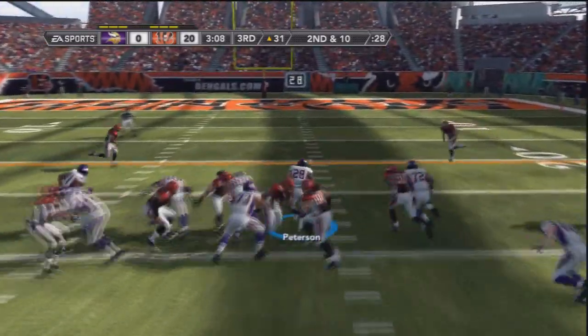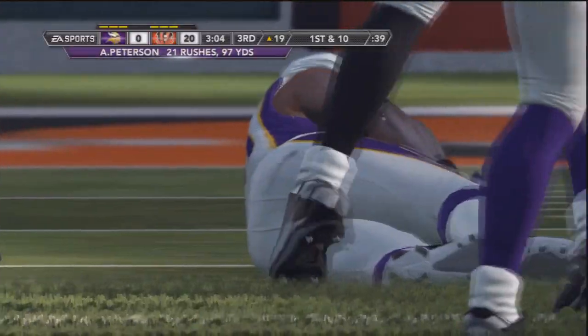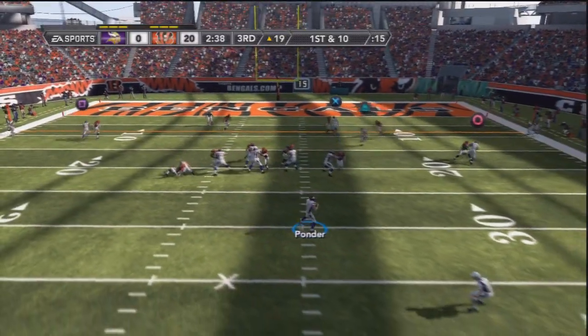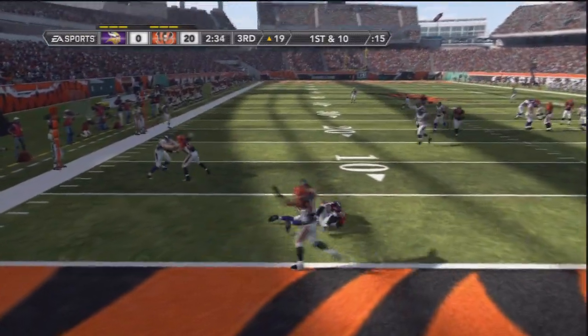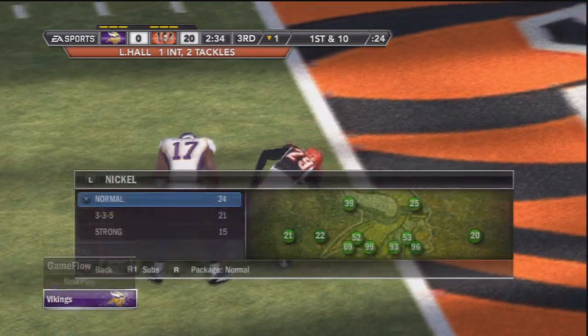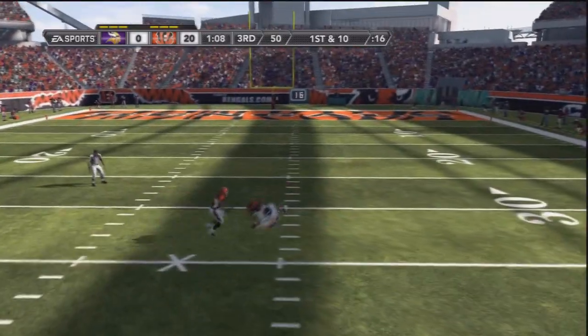2nd and 10, handoff to Adrian. He cuts it quickly to the right side and then goes upfield for a first down. So Adrian, he's getting his yards, but we need points more than anything. 1st and 10, Ponder looking end zone, intercepted. Leon Hall might have needed to throw it a little bit higher for Burris to use his tall frame to go up and get that pass, but Leon Hall, he's a very good cornerback. And now we have the ball later.